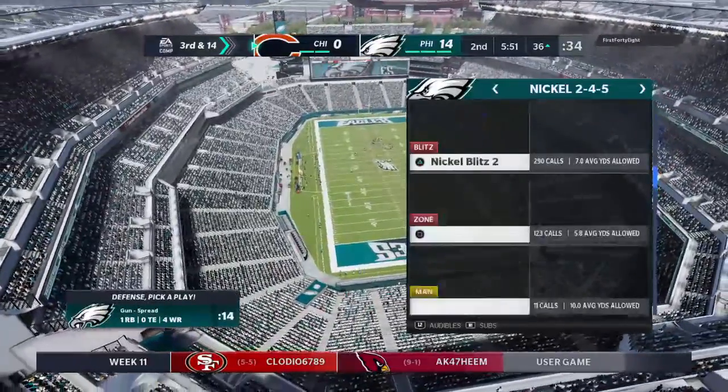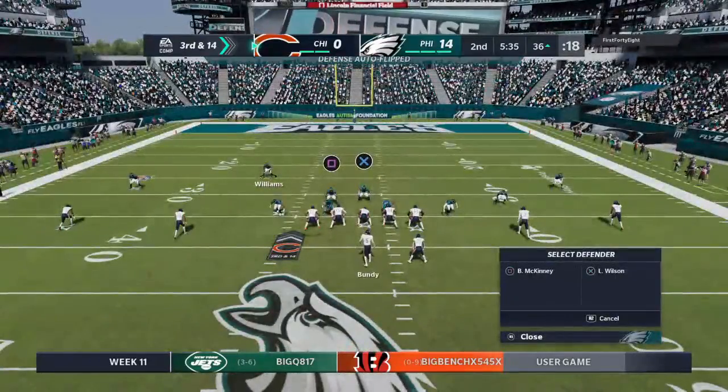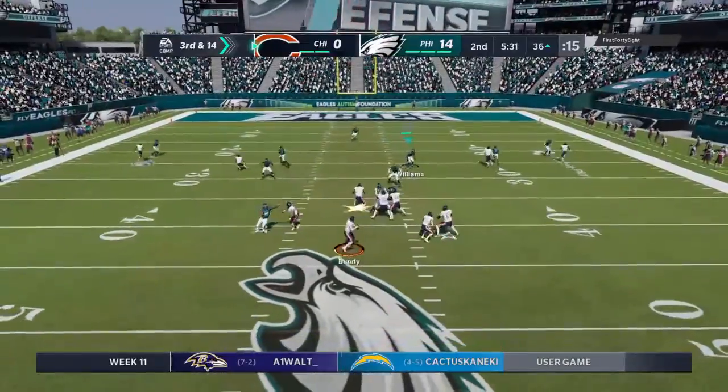Ladies and gentlemen, that is a force of nature at the defensive tackle position. Yes, he's as big as they come, but still plenty agile. He's able to make a nice play there to swallow up the ball carrier.